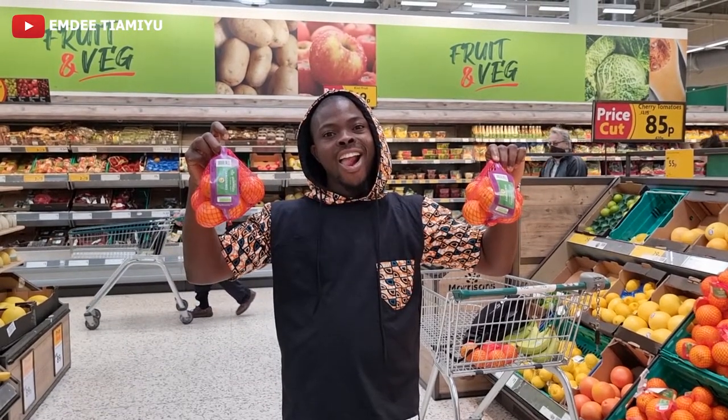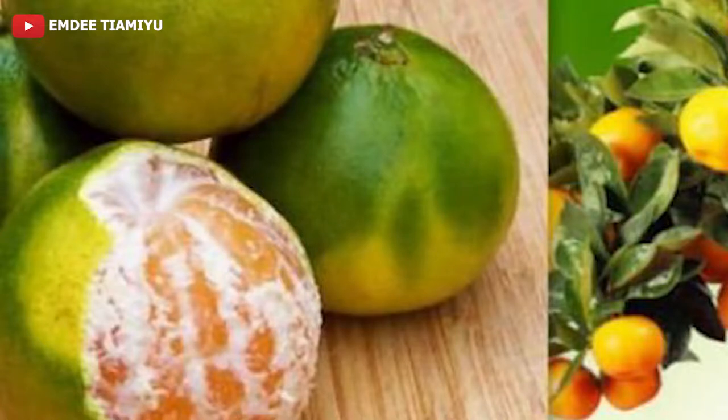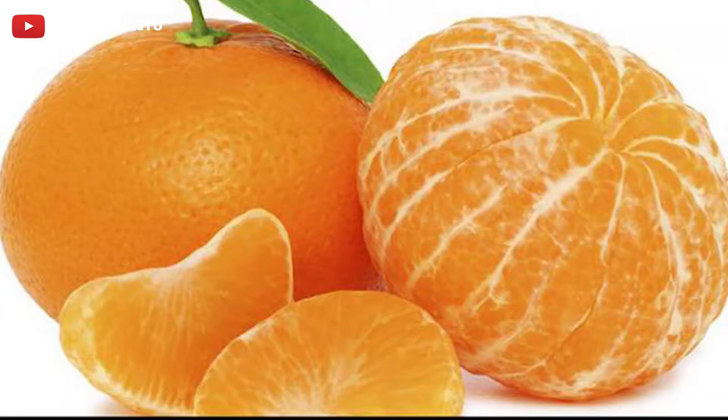Our tangerines at home are a little bit different. This is how they look like. Ours have seeds, which I think is an advantage, because if you have a little farm at your backyard, you can pick the seeds and go plant them. And that is how it feels. It's actually just good anywhere you find them.